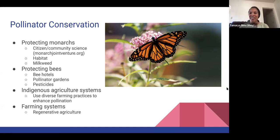And then a couple of other ways we see pollinator conservation around us is with pollinator gardens. That's a big thing that we see around our communities, on our schools, campuses, and everywhere.